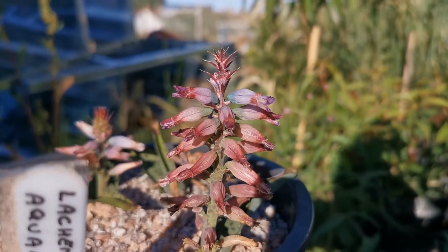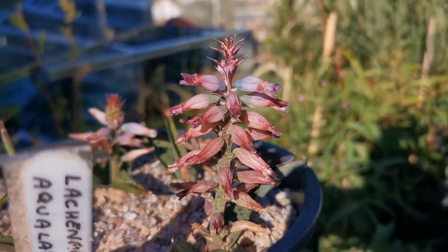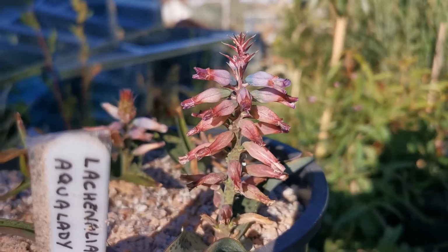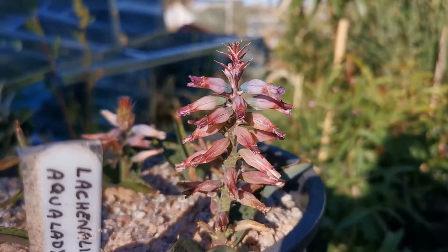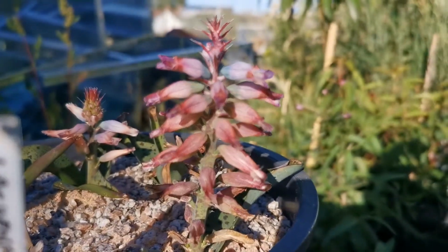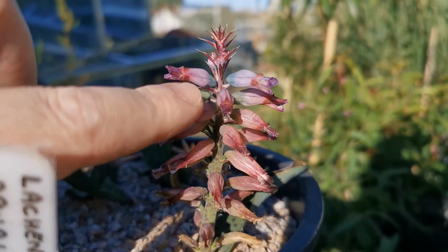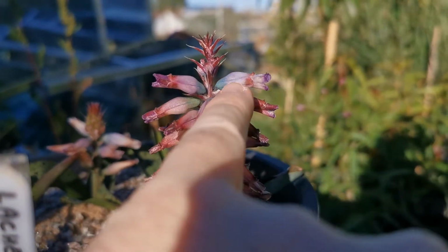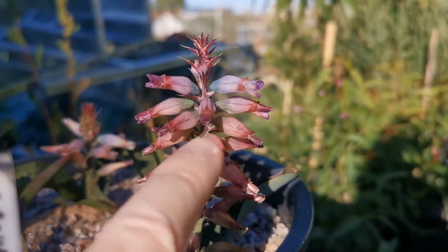In particular, this green turquoise is inherited from one of its ancestors, and probably you already guessed who it is, and it is Lachenalia viridiflora. Lachenalia viridiflora has been used as a pollen parent to make this hybrid, Lachenalia Aqua Lady, and basically Lachenalia viridiflora gave to the offspring this beautiful blue green turquoise color that Lachenalia Aqua Lady shows at the base of the flowers.